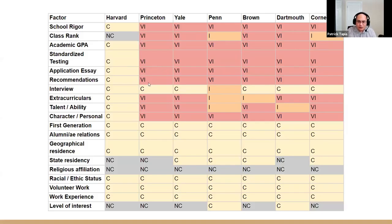So the different letters here: VI means very important. In that pinkish red color, those are the most important things for them. I means important, C means it's considered, and NC means it's not considered.